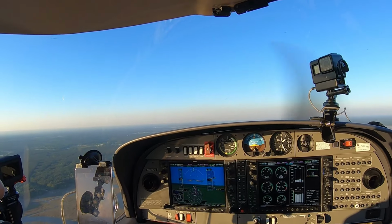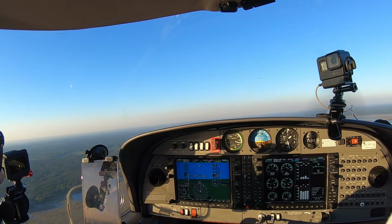Southwest 5791, reduce speed to 180, and turn right heading 240.